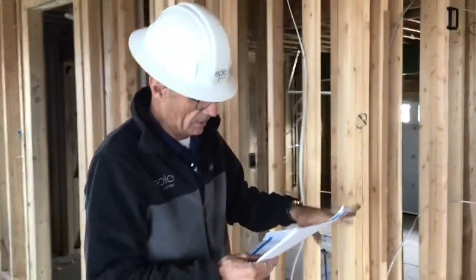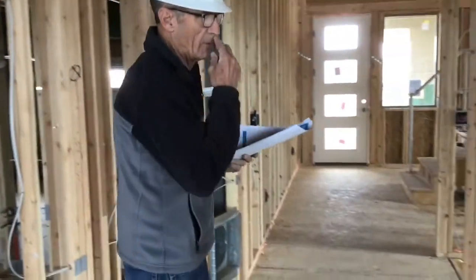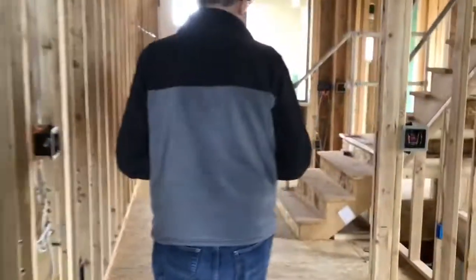There's no additional electrical requested in the foyer, but we're going to walk through the foyer. We'll talk about these switches when we come back. We're going to walk to the front entry and make our way into the house.